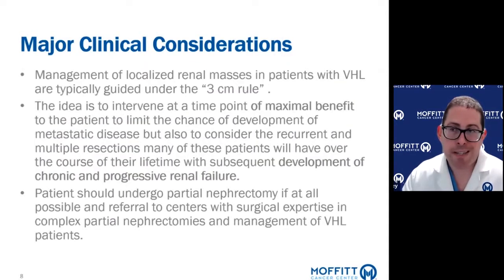So when you're managing these patients, you're treating them differently than sporadic kidney cancer, and that's an important case, especially on the surgical side. We use the 3 centimeter rule because out of the NIH, there are some good studies, and they have the most history of studying this population, actually defined it and discovered that when these tumors are under 3 centimeters, the risk of them spreading outside the kidney is very low to essentially none.